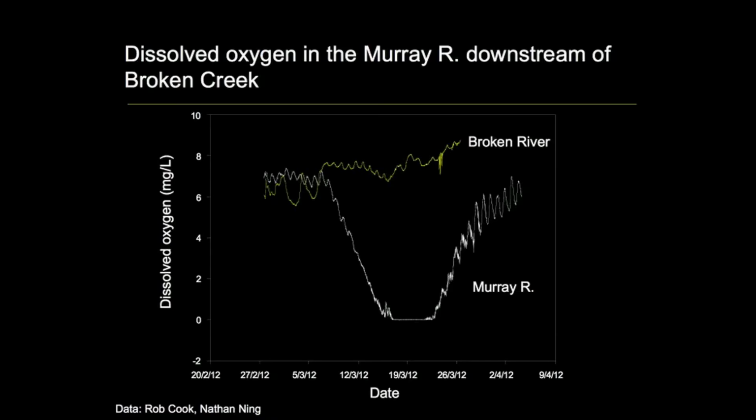Just one other piece of information, when the floodwaters did come through, so fortunately Rob Cook and Nathan had some dissolved oxygen loggers in the Murray River just downstream of where Broken Creek comes in. So you can sort of see the white line there zigzagging along as it does. As the floodwaters came through Broken Creek, dissolved oxygen in the Murray there plummeted. It reached zero for a period of time as the slug of water came through, and then has come back up again. So the Blackwater thing that Kerry and Darren have been working on a lot in the last year or so, you saw that beautifully in the week of flood coming down the Broken Creek.